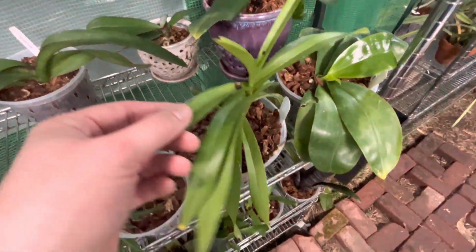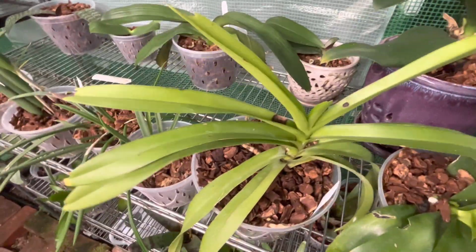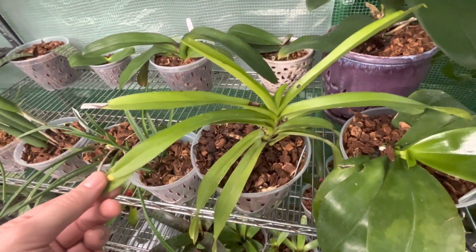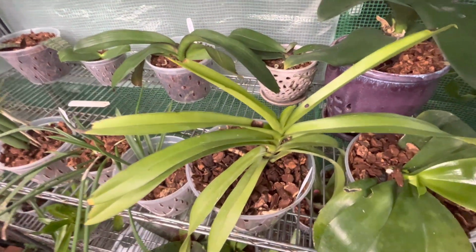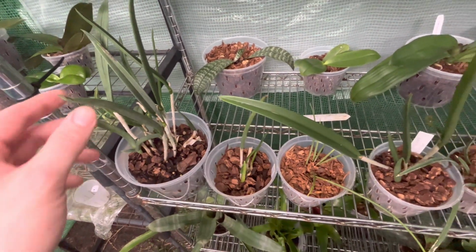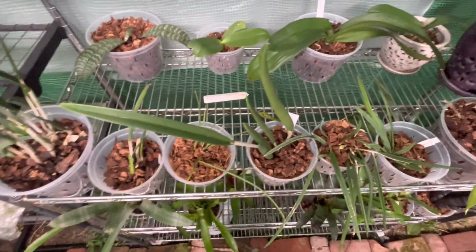So here I've got, I know what this one is, a Vanda Denisoniana. And this one is awesome. It gets orange flowers, and they have smell at night, and it smells like Fruit Loops or something. It's awesome. Here you have a bunch of brassavolas. I'm not gonna bore you with the names because they're all pretty much identical. But yeah, they all have white flowers and they smell like hand soap at night. But I've got pretty much every variety of brassavola you can get.